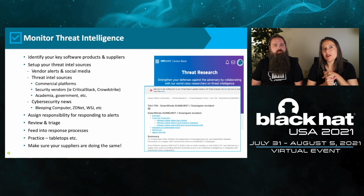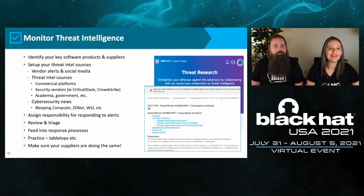So identify your key software products and suppliers. What do you need to be monitoring? What announcements do you need to be watching for? And then set up your threat intelligence sources. So think about receiving vendor alerts, following your vendors on Twitter, things like that. It's actually very effective, even though it's low tech.